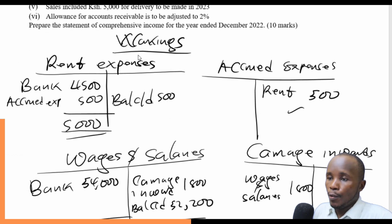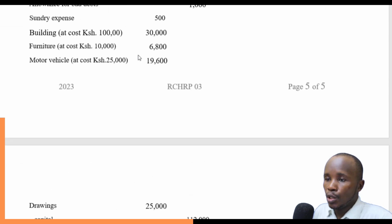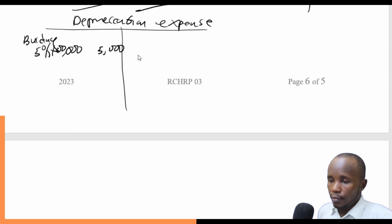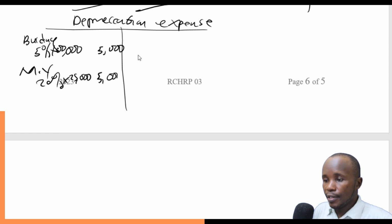When you come to motor vehicle, it's 20%. Motor vehicle is 20% times 25,000. This gives me 5,000.